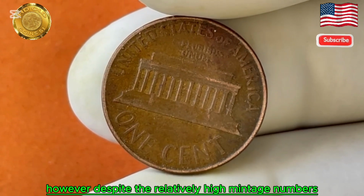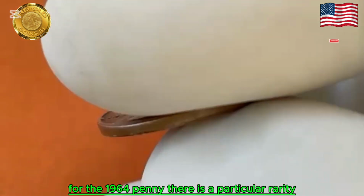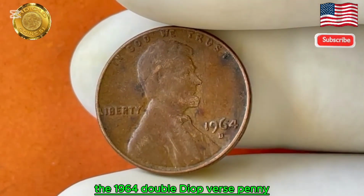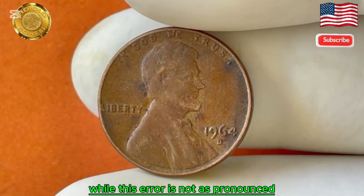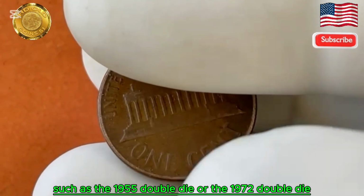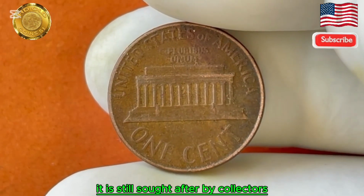However, despite the relatively high mintage numbers for the 1964 penny, there is a particular rarity that has added to the coin's intrigue among collectors: the 1964 double die obverse penny. While this error is not as pronounced or famous as other coin errors, such as the 1955 double die or the 1972 double die, it is still sought after by collectors.